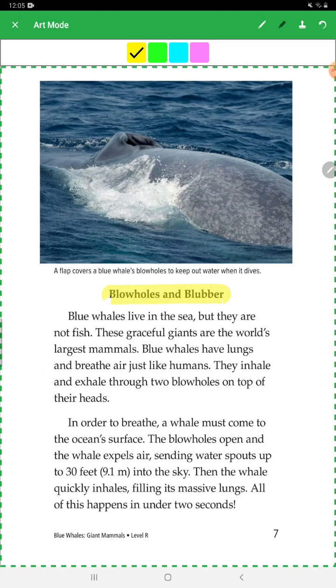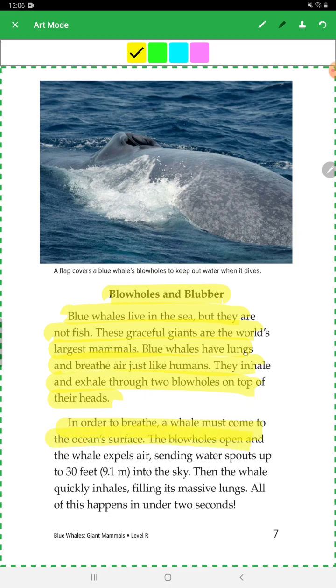Blowholes and blubber. Blue whales live in the sea, but they are not fish. These graceful giants are the world's largest mammals. Blue whales have lungs and breathe air just like humans. They inhale and exhale through two blowholes on top of their heads. In order to breathe, the whale must come to the ocean's surface. The blowholes open and the whale expels air, sending water spouts up to 30 feet into the sky. Then the whale quickly inhales, filling its massive lungs. All of this happens in about 2 seconds.